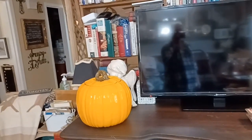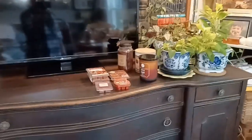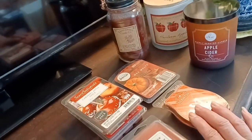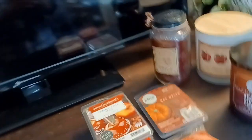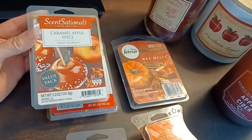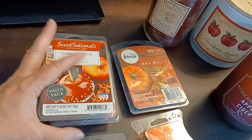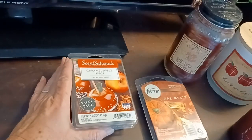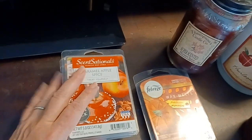I'll probably tweak things a little bit, just adding them here and there. But I wanted to share with you, of course, I have a lot of wax melt burners, and now's the time when you would celebrate fall, and scent would be a part of that. You can get these wax melts most anywhere now. This is caramel spiced apple. It smells really good. And then there's fresh orchard apples, because apples in our area are getting ripe about now. They're selling them at the orchard.